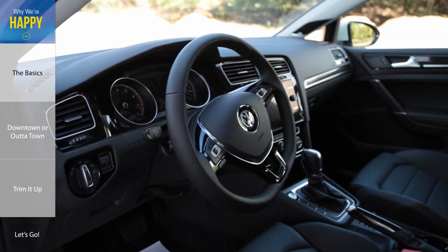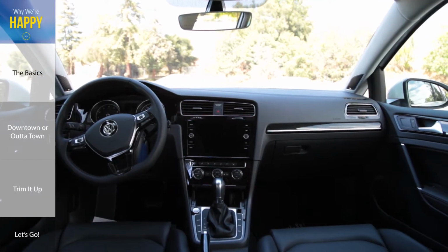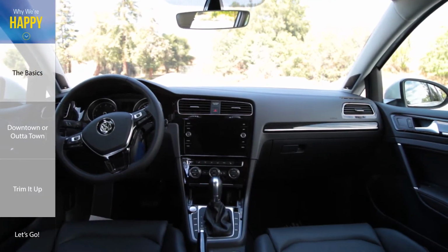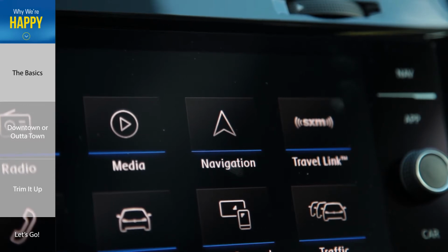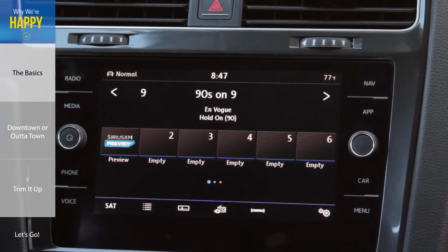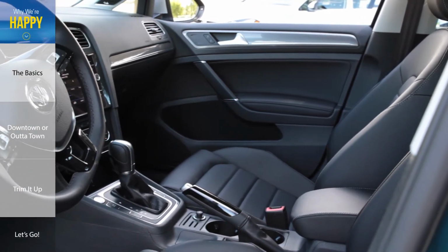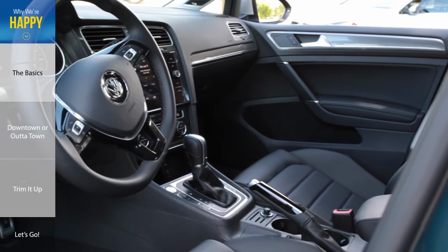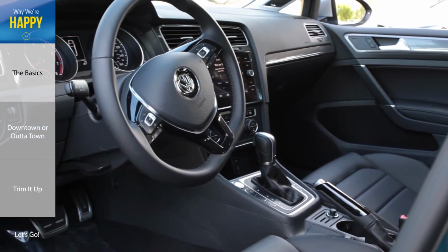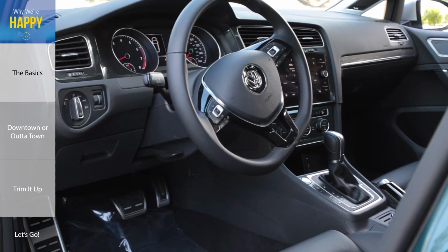Inside, both come with a full-color touchscreen display that can be upgraded to include navigation and also works seamlessly with your smartphone devices via Android Auto or Apple CarPlay. The higher trims offer Fender premium audio for those who enjoy the music on the go, and your wagon will also include the Volkswagen CarNet capability, which lets you interact with your vehicle via the CarNet app. You can lock your doors remotely, set your destination, and more from your phone.